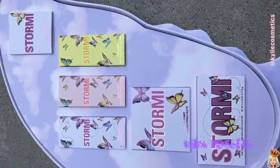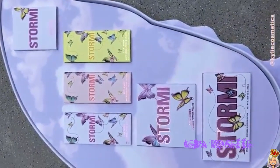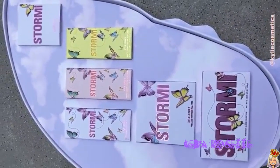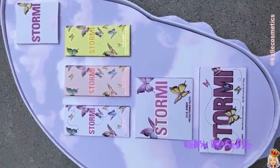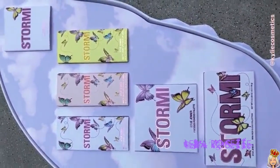I can't believe I'm finally showing you guys this. How cute is this collection? Everything is mini. This has to be my most special collection to date. Also, the makeup inside is beautiful. So I can't wait to show you guys.